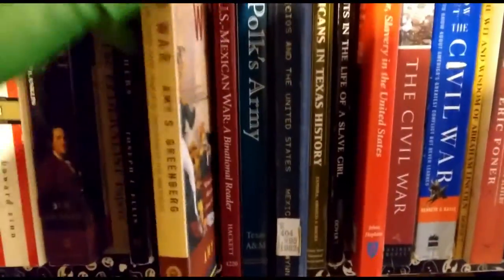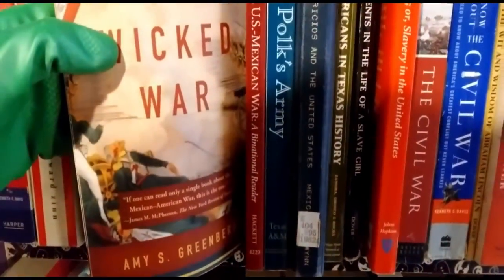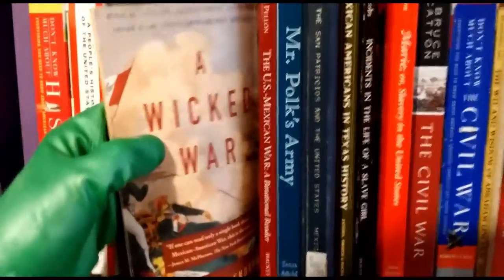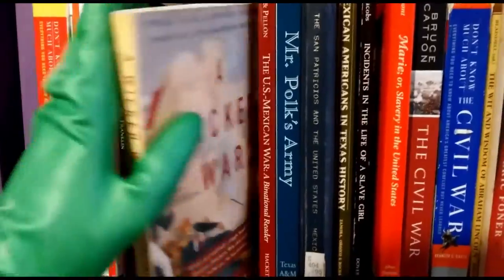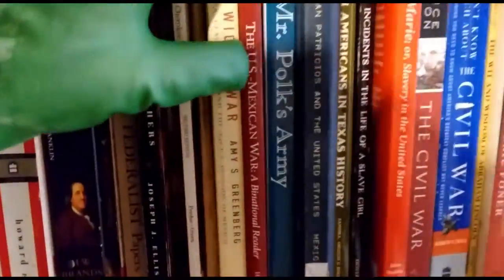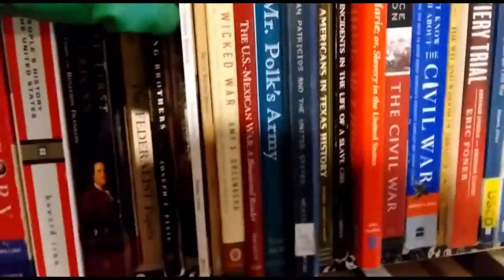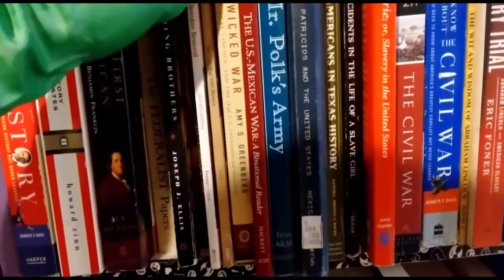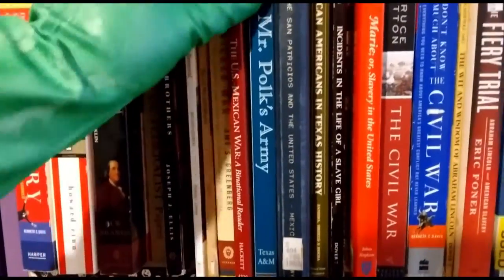Okay, so we've got A Wicked War. Speaking of one, it's the one. James McPherson says it on the cover, and it's true. This book by Amy Greenberg, this is the one book on the U.S. war with Mexico to pick up if you're going to get one. But I actually wrote a whole complicated paper that I presented at a conference once about the U.S. war with Mexico, so I have a lot of books from that.